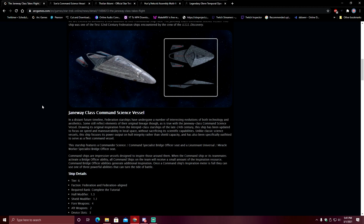Unlike classic science vessels, this ship focuses its power output on hull integrity rather than shield capacity, and has also been specifically outfitted to serve as a fleet command vessel. The ship features a Commander Science/Command Specialist Bridge Officer seat and a Lieutenant Universal/Miracle Worker Specialist Bridge Officer seat.